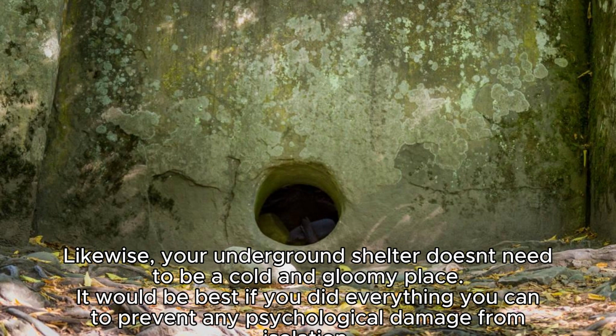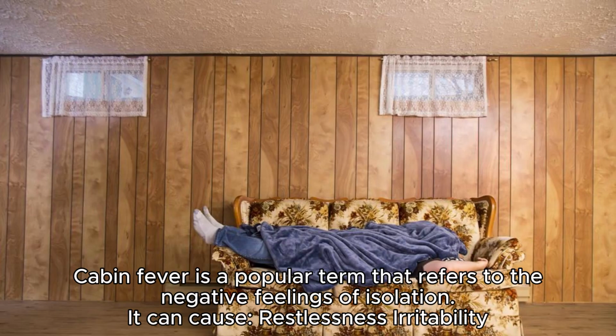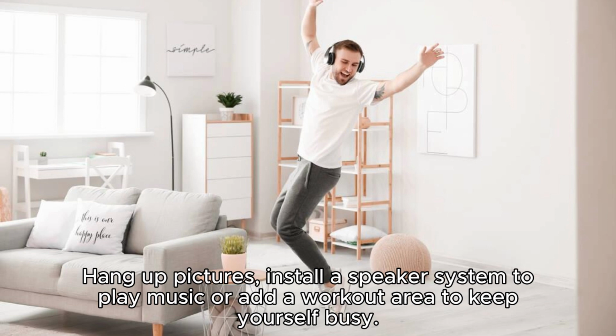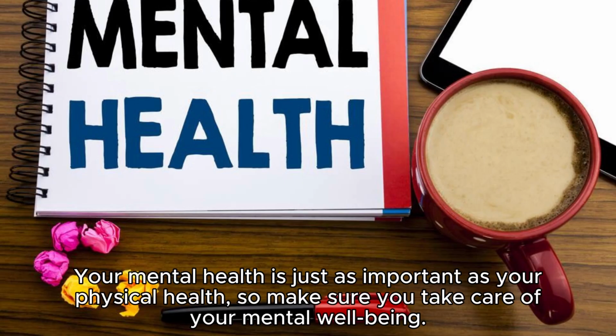Likewise, your underground shelter doesn't need to be a cold and gloomy place. You should do everything you can to prevent any psychological damage from isolation. Cabin fever is a popular term that refers to the negative feelings isolation can cause: restlessness, irritability, difficulty concentrating, and lethargy. Hang up pictures, install a speaker system to play music, or add a workout area to keep yourself busy. Your mental health is just as important as your physical health, so make sure you take care of your mental well-being.